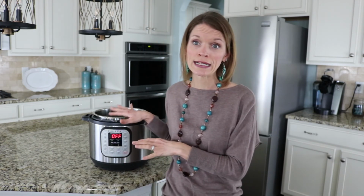Another thing your Instant Pot won't do is can. That's asked all the time. Supposedly they're coming out with a model that will reach temperatures safe for canning, but I can't comment on that because it's not out yet. And even once it's out, there's still some questions of if it's really safe. So just know canning cannot be done in your Instant Pot. It won't bring it to a high enough temperature for food safety.